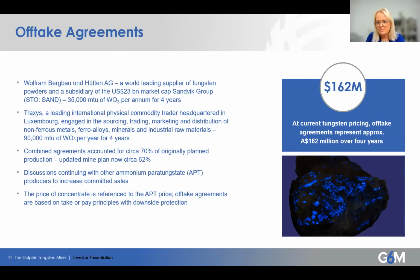Keith, what's the price of tungsten doing? I mean, look, lots of commodity prices are very strong. Is tungsten the same? Is there a strong market for tungsten at the moment? Yeah, look, I have a slide on pricing, which I can address when we get to the slide. But the tungsten prices are probably at 4 or 5 year highs at the moment.